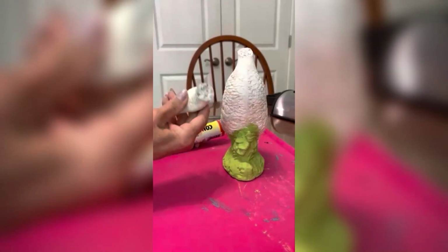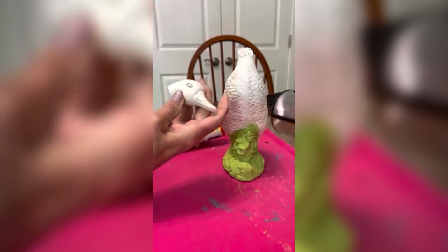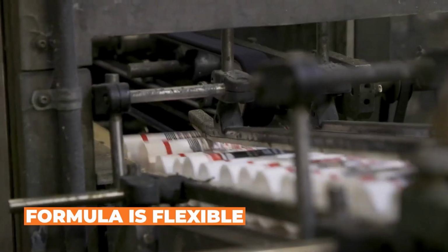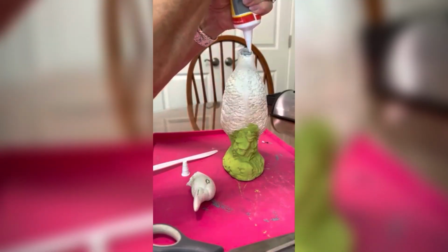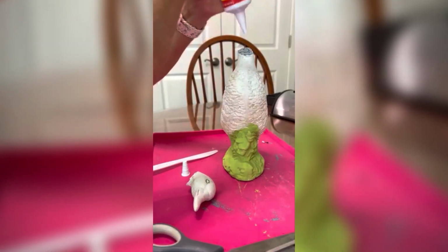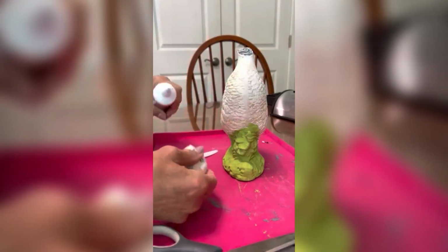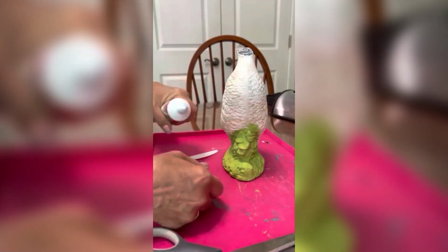The color dries to a light to medium gray that blends with most broom-finished slabs. Now, the formula is flexible enough to shrug off minor slab movement, but cures hard enough for foot traffic on patios, garage floors, and decks. Though it's not rated for asphalt, so skip it for expansion joints in the driveway if you have an asphalt one.